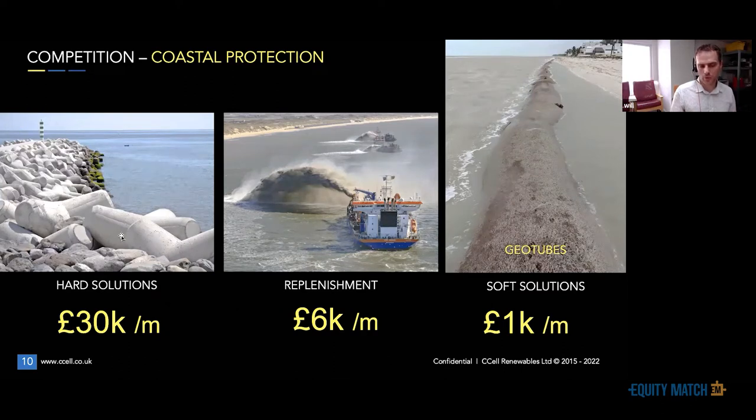And of course, with modern technology, we've got smart and we can now make angular concrete units and pile them up. It's extraordinarily expensive, very effective. I mean, I'm not going to deny that, but it's a very heavyweight solution.